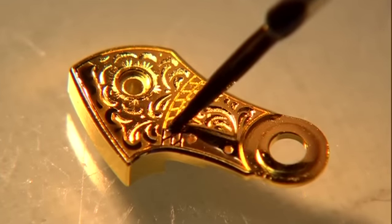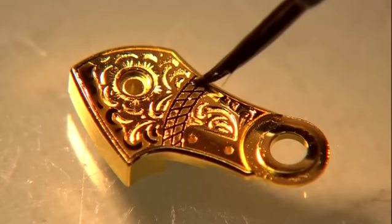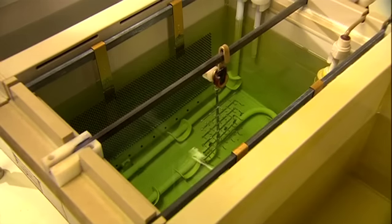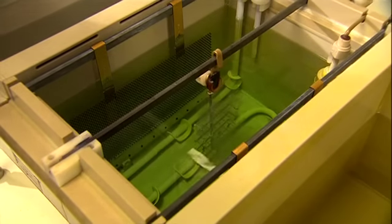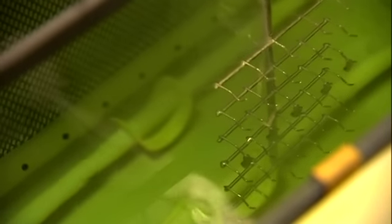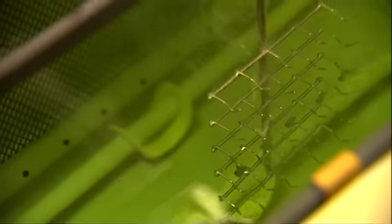Now the delicate recesses of the engraving are filled out with a protective lacquer under a microscope. The ensuing rhodium plating process gives the cock its shiny silvery color. After the lacquer coating is removed, the engraving shines in gold.